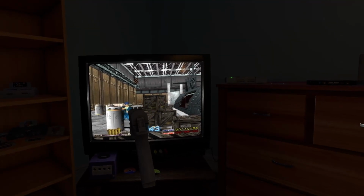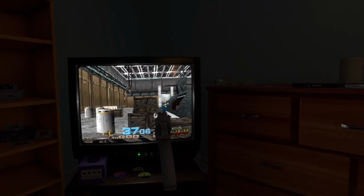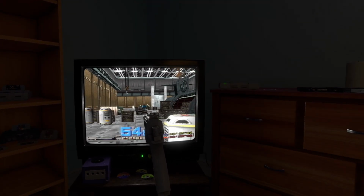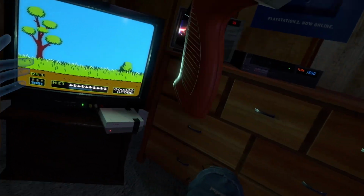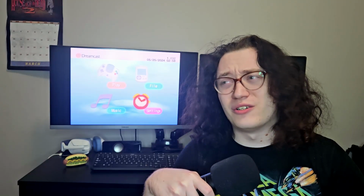Not to mention the light gun compatibility. I mean, these are games that unless you're still lugging around a CRT, you just can't play anymore. But here I am, failing at Duck Hunt, just like the good old days.